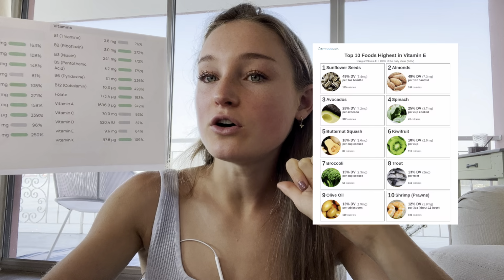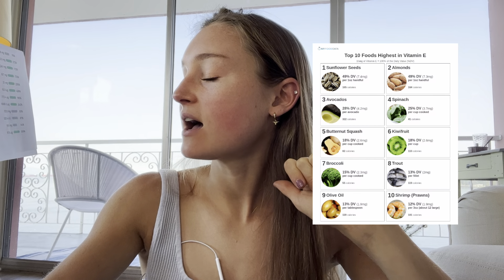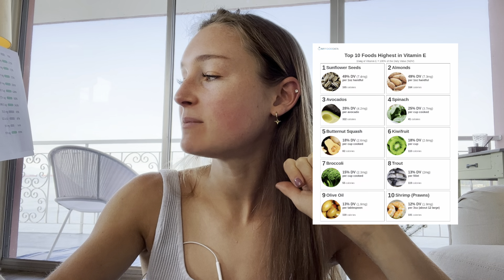Vitamin E, it also says I'm low in. Honestly, I'm not even sure where vitamin E is coming from. I think walnuts are probably a good source. Vitamin C, I was low in. I only hit 93% vitamin C, and I could have easily brought that up by literally having one singular orange or a bunch more blueberries.